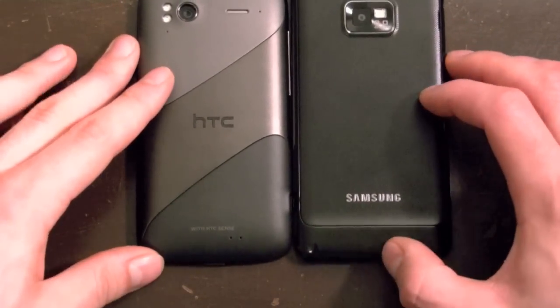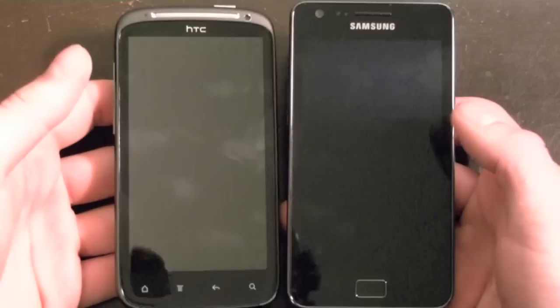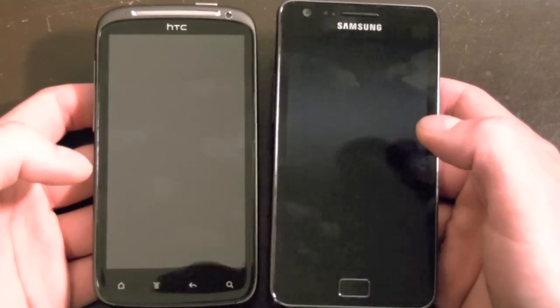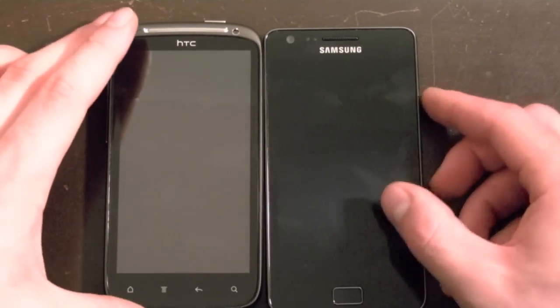So as you can see, very different designs. It's going to be up to you to choose whether you like one over the other, but both are really, really well made and have excellent sound quality coming out of the headset over here, and very excellent call quality coming through the speaker on the back of the device.